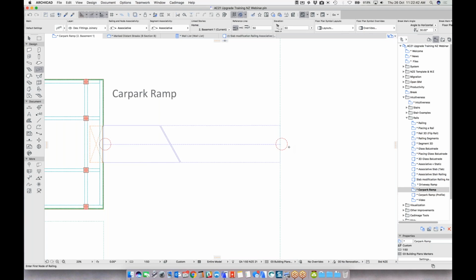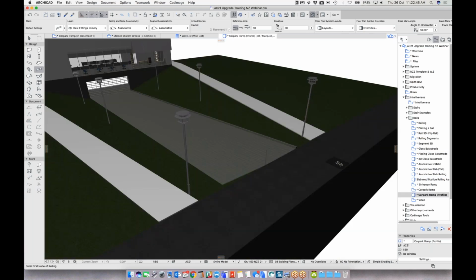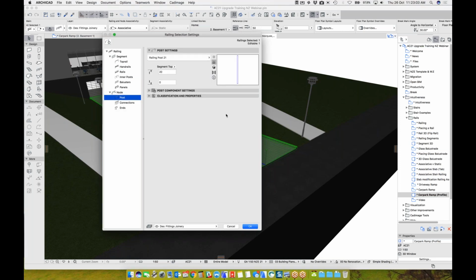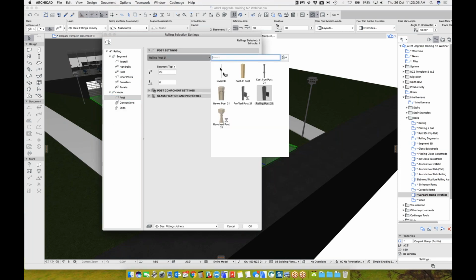I have a ramp. If you go and look at that in 3D, here's my ramp. Now we made a mistake on purpose. Remember, we left the posts on. So if you didn't want this little center bollard, you would have to go back into the settings of the rail, choose your posts, and remember to set that to invisible.